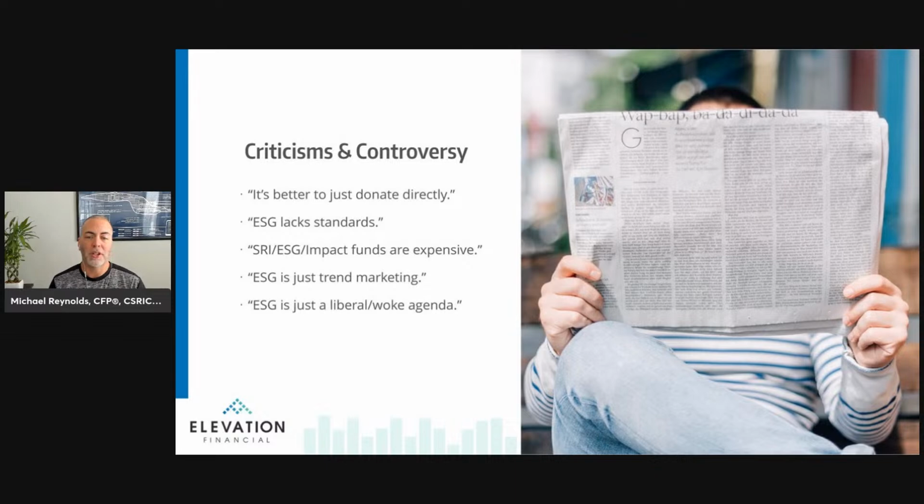Another one, ESG is just trend marketing. This one I agree with most, because you're seeing lots of mutual fund companies and institutions that are slapping ESG as a label on their funds and acting like that is kind of their thing now. I don't know. It's subjective, but I'm convinced that to really get the deep impact, you want to go toward fund families that were founded on the premise of ESG and the socially responsible investing space. So I do agree to that to some extent, but that doesn't mean that the space is not effective.